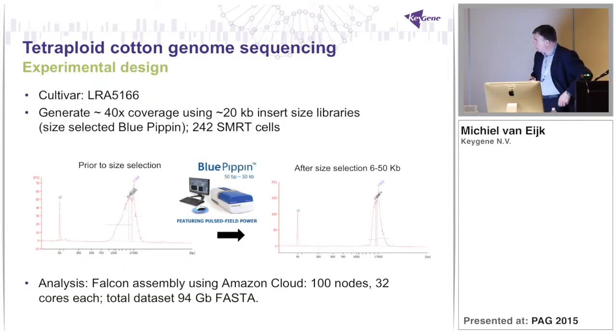So I will now proceed with explaining what we did in terms of de novo genome sequencing. This was done with another cultivar, but belonging to the same Gossypium hirsutum species. Our aim was to generate approximately 40x coverage initially, using 20 kb sized libraries, using the BluePippin approach. And we sequenced a total of 242 SMRT cells. And these data were processed and assembled using Falcon. And there we also collaborated with Pacific Biosciences. This assembly was done in the Amazon cloud and took 3 days to complete.